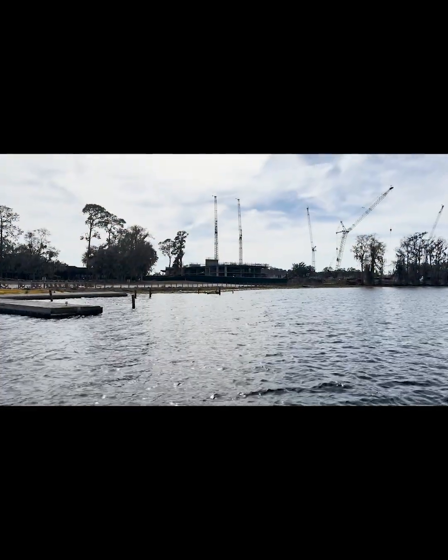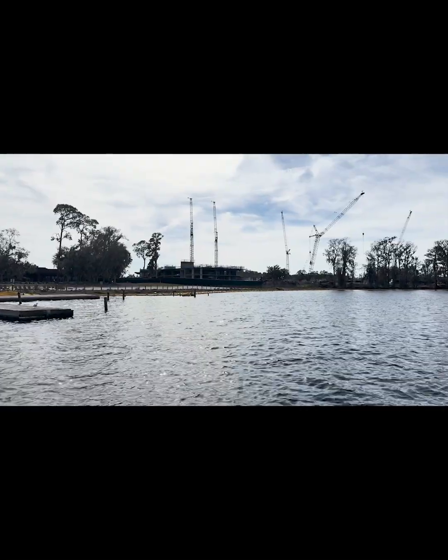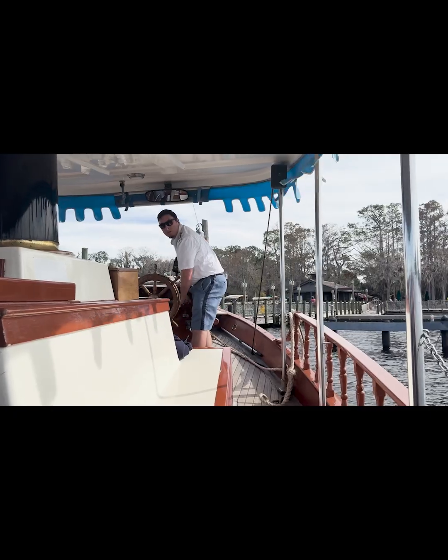Here's a look at some of that construction that was going on for the new Lakeshore Lodge coming in 2027. That'll do it for Fort Wilderness.